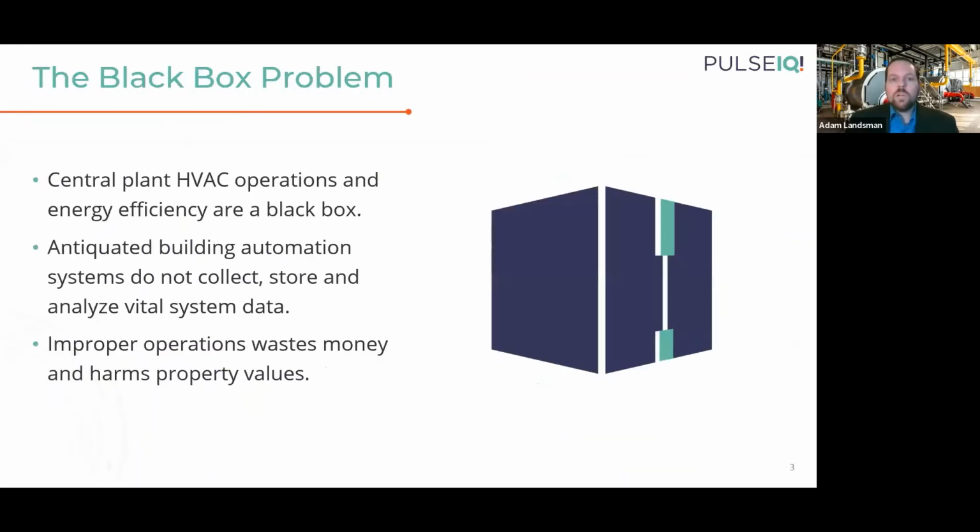Now, you've heard the phrase, you can't manage what you can't measure. And that's exactly the problem here. Central HVAC operations and energy efficiency are a giant black box. In a property with an antiquated building automation system, or often none at all, managers and owners can only know if their systems are running or not running, but they have no way to see how efficiently their HVAC systems are running or how efficiently they could be running. Put another way, they don't know that they're losing money, they don't know how much money they're losing, and they don't know how to stop. And we know that most buildings, especially these master meter multifamily buildings, are unwittingly throwing 30% of their energy out the window, literally.